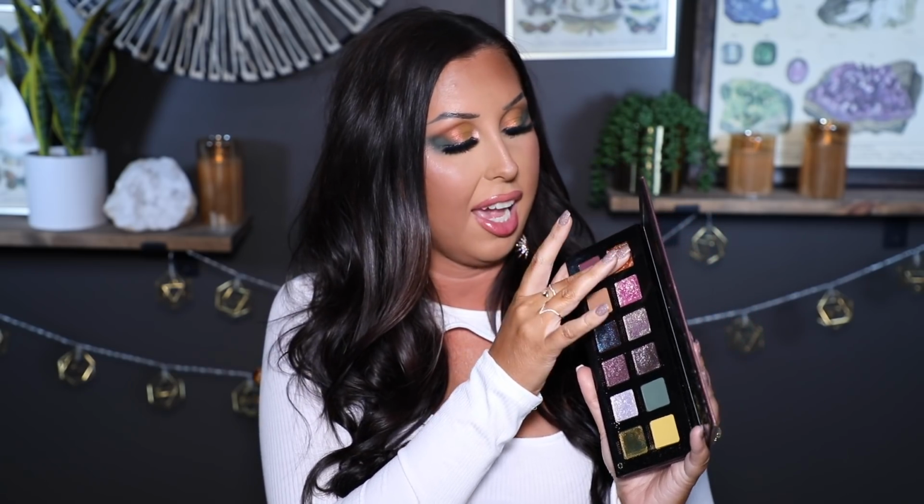The first shade right here is called Video Chat. This shade is really special. This shade shifts a lot of different colors.